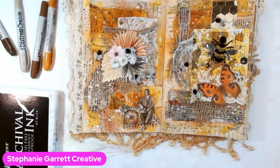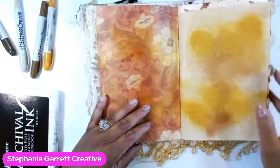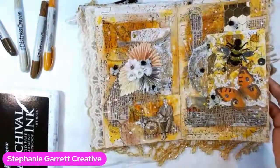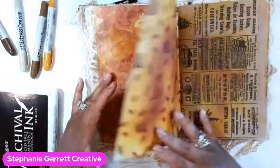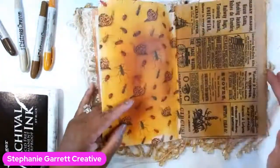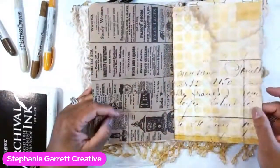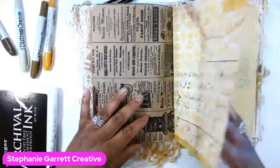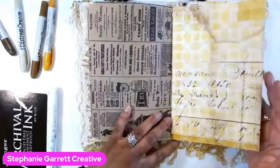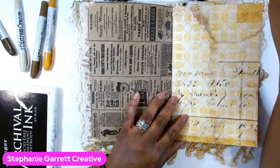Let me see. Let's see here. I don't want to make every page that color. Let's see. I'm just thinking, y'all. Give me a second. I'm not sure what I'm going to do with that. I might spray this background. I may spray this with like some coffee or something. I have, where's my, hold on.